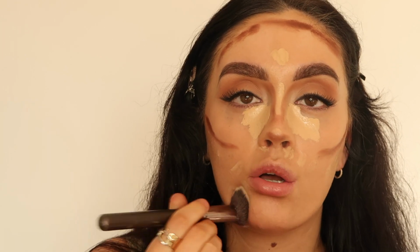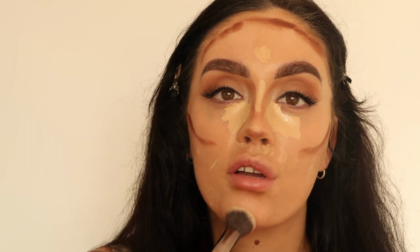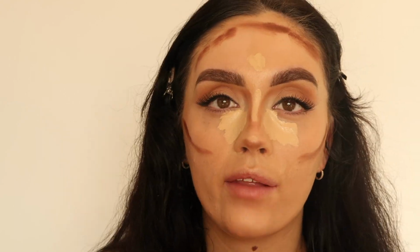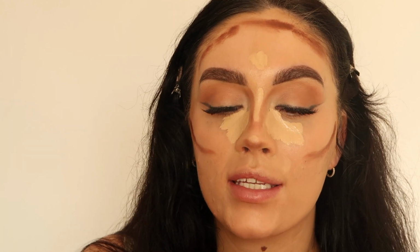So with blemishes, I always like to pat rather than buff, because you don't want to take any of the coverage off of the blemish. And if you need more, just apply a little bit more where needed.